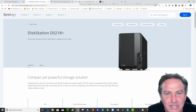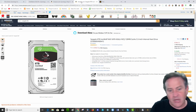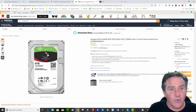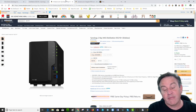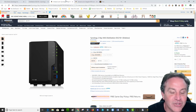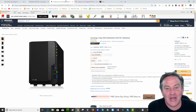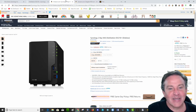So yes, there is a hefty investment here. What are we looking at? We're looking at 2 drives, call them $200. So that's $400. Yeah, $700. $700 is pretty pricey, but now when my wife looks at me straight in the eye and says, "Do you have all the pictures of the kids? How many do we have? What do we have up in the cloud?"